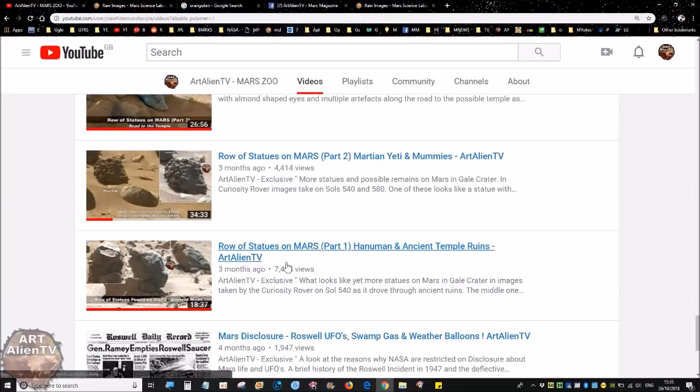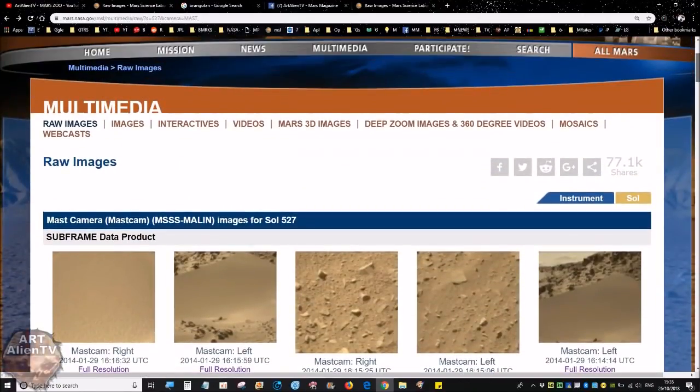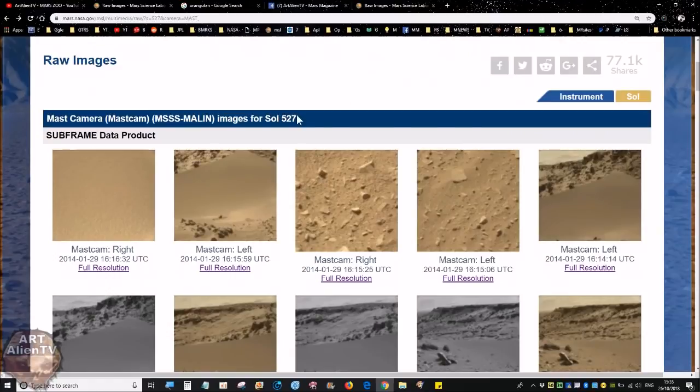and watch this one that I uploaded 3 months ago. This is the Dingo Gap area. Rare Statues on Mars Part 1, Hanuman and Ancient Temple Ruins. Now, the image we're looking at today is just before this set of images. Okay, these were taken on Sol 540. The one we're looking at today is Sol 527. Okay, there's the number there.